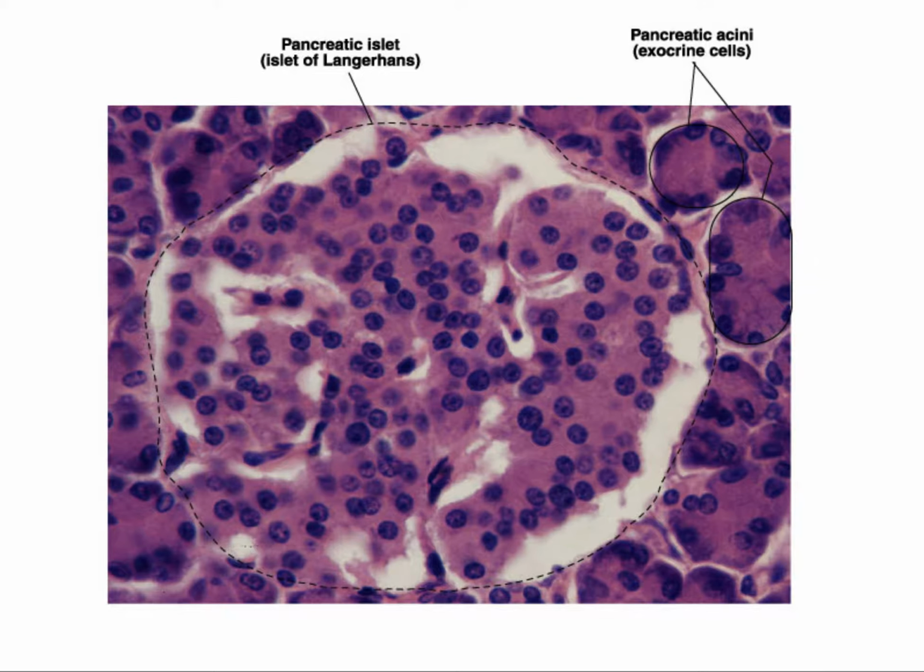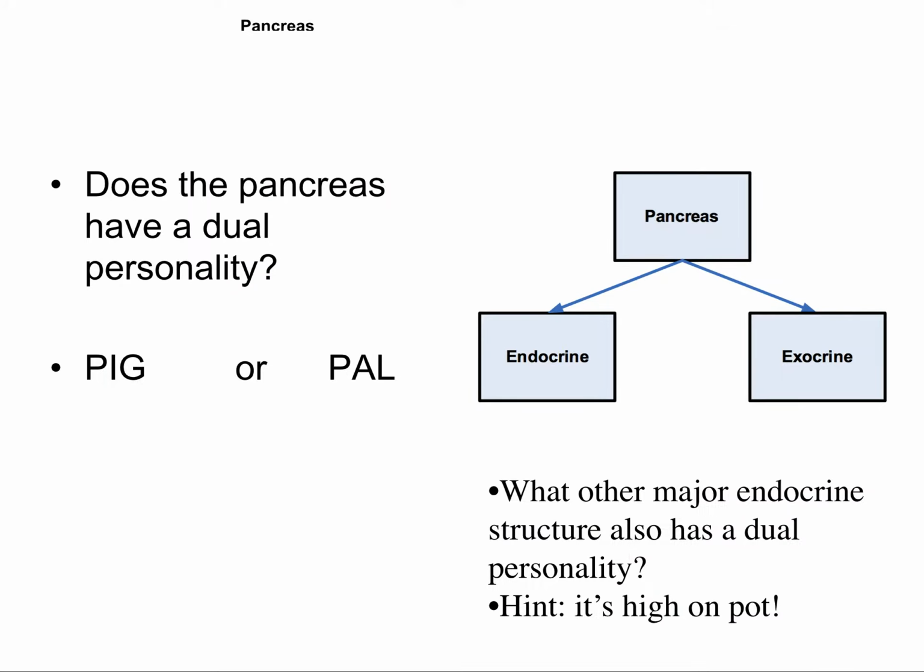These are the different cells within the pancreas. So we had pig pal, right? Pig comes from islets of Langerhans, and pal comes from acini cells, which are exocrine cells that excrete out of the body. Here we go. Does the pancreas have a dual personality? Yes, it does. It has pig or pal. It has endocrine and exocrine. What does pig stand for? Pancreas, insulin, glucagon. What does pal stand for? Protease, amylase, lipase. We cover that later with GI.